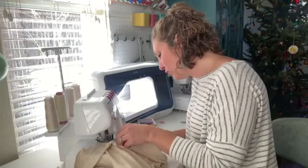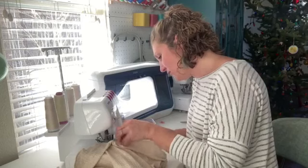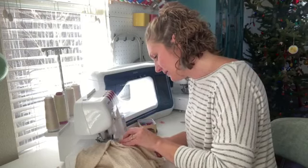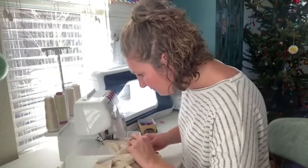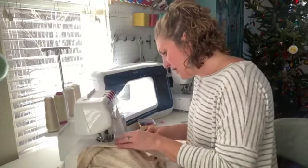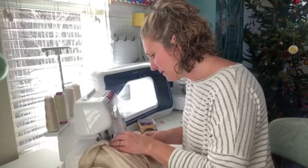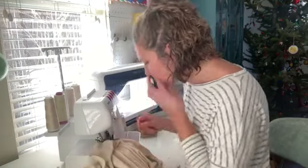You could, of course, sew this without. My bottom layers getting a little bit out of there. Come back and check that spot. I'm not sure if oh no, there's a little hole there.